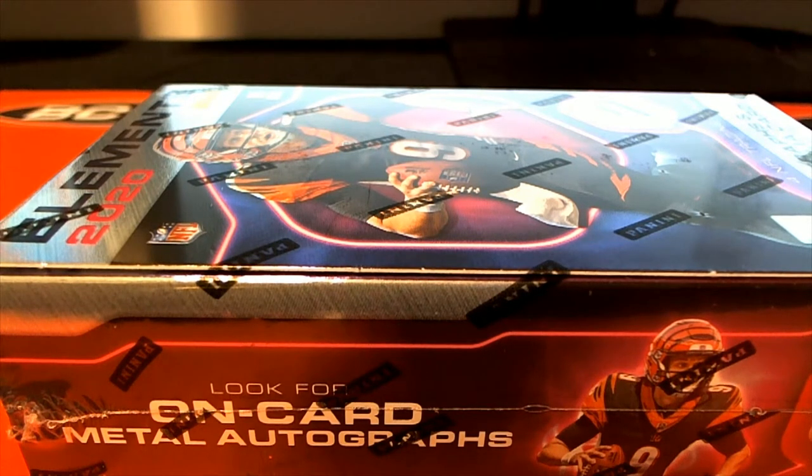Here it is, guys. 2020 Panini Elements Football, 109 with filler. Good luck, everybody. Let's see what we get.